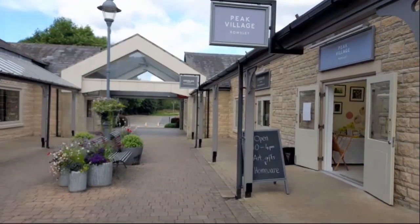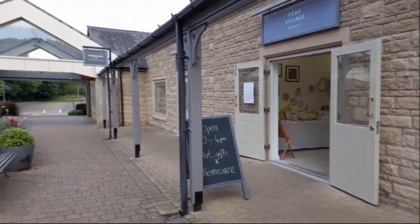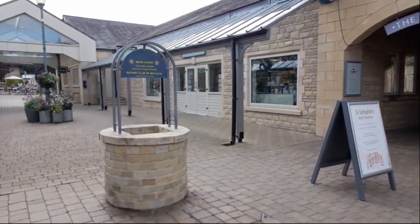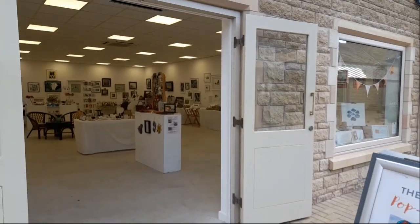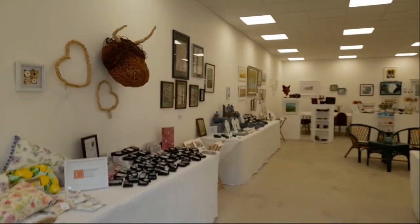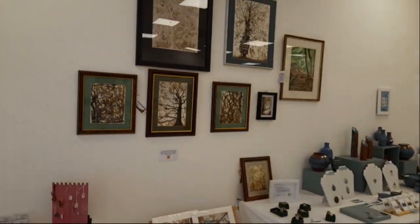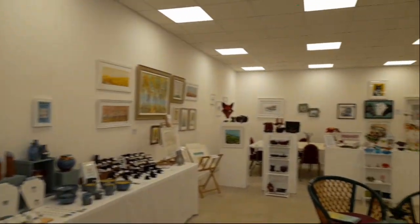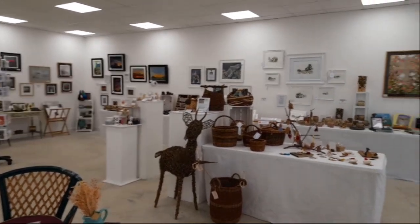So I've just arrived at Peak Village, where it's my shift for the day to man the pop-up shop, the Derbyshire Makers. Just arrived, so nobody's here yet. I'm just having a look around the space. It's a really, really lovely space. Lovely couple of cafes here. So we're just walking towards my little section where I have some artwork and my little bottles and some prints. And everything else in here is made by members of the Derbyshire Makers. So it's all locally produced.